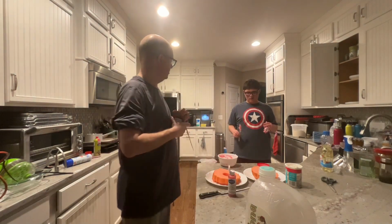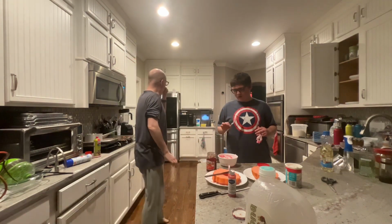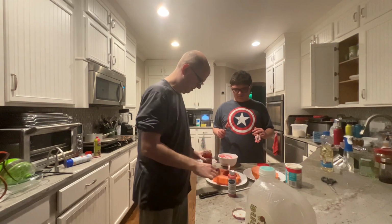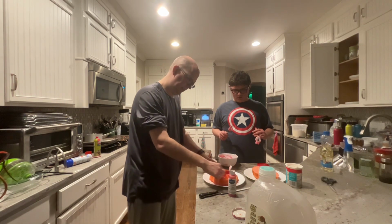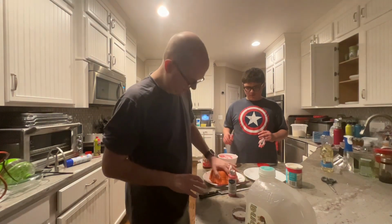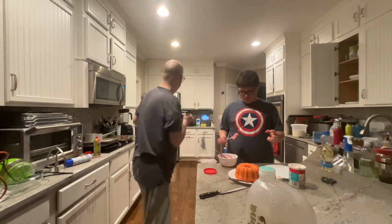And what do you want as your middle layer? Strawberry jam. Do you want to spread or should I? You should spread. So, I'm taking some strawberry jam, and we're just putting down a thin layer in between the layers of cake. And then we're going to put the top right back on. So there'll be some hidden jam in there. And then Drew's going to ice it with some pink icing. Go for it, pal.